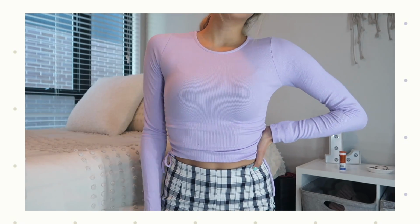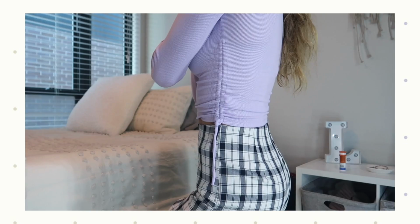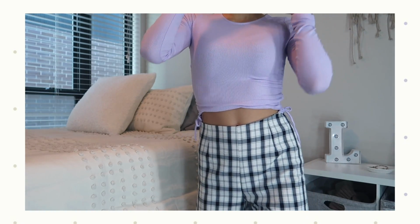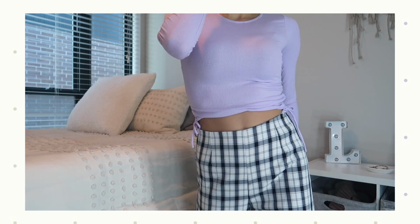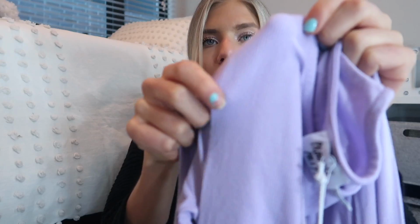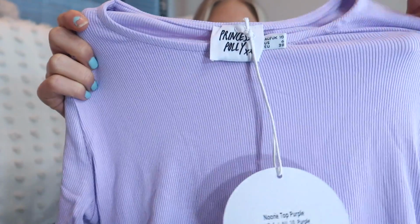And then the next long sleeve top I got is probably one of my favorites I got in this haul, just because the color, can we just take a moment? It's the most beautiful lavender color ever. And again, it has the cinches right here on the side, and it's just such a flattering look. And it's so soft, because it's this ribbed material, if you guys can see it right there.